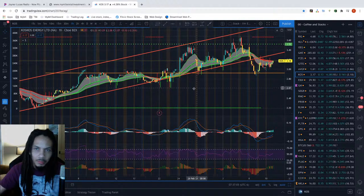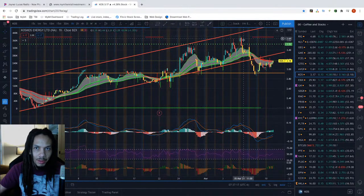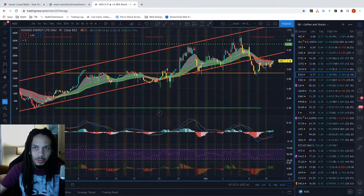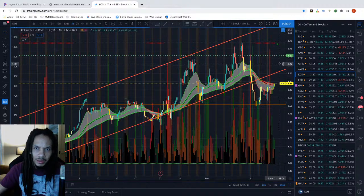KOS looking for a proper swing above those EMAs. You can expect this to retest the 3.52, which will give you about 10% just on that swing alone. It's doing a head and shoulders pattern right now. Head and shoulders being this left shoulder, it gapped down a little bit, created the head, and came back down. But ultimately swinging back to the upside.